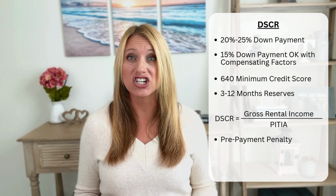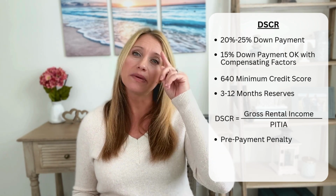Now, something that DSCR loans do tend to have is a prepayment penalty. This is a fee that some lenders charge if you pay off the loan early, either by selling the property or refinancing. So typically, prepayment penalties last for the first 3 to 5 years of the loan. The investors have loaned you money based on the expectation of making a certain amount in interest over time. Now, if you pay off the loan early, they don't get all that interest, so they charge you a penalty to make up for it.